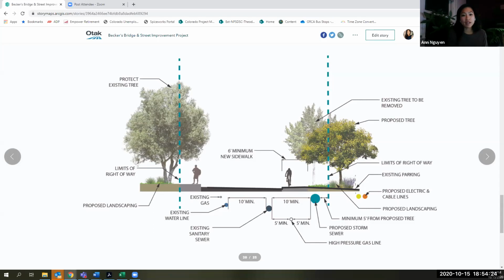And the trees are not in the city boundaries, as you can see in the right of way, but in the school boundaries. But the city has decided that they will be providing permanent irrigation and maintenance for the new landscaping, even though it's outside of that right of way.